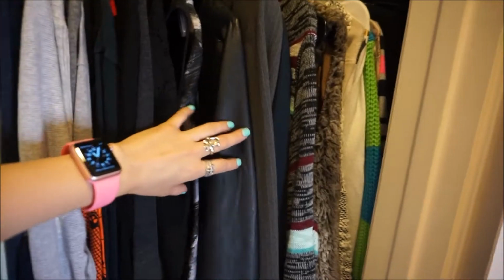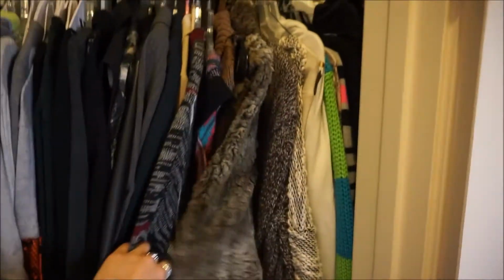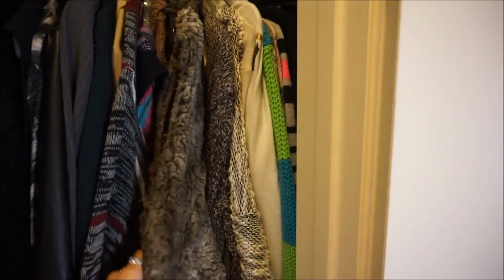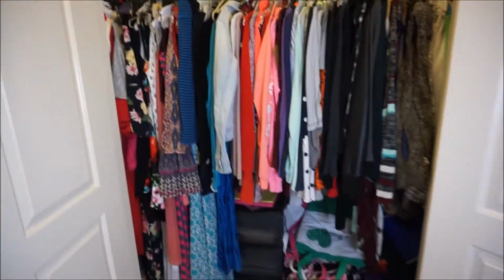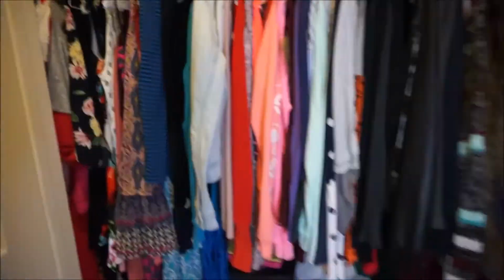And then I have my jackets, my suit jackets. Over here I have my cardigans and my vests and stuff to keep warm. And then at the very top I have some keepsake stuff and sewing stuff. But that is closet number 2 of how I keep organized.